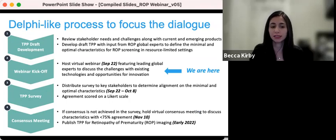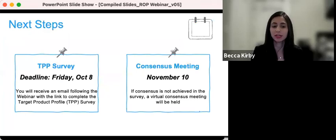The final step of the process is to host a virtual workshop, which we will host on November 10th at the same time as today's session, so 1 to 2:30 p.m. Universal Time, if there are outstanding areas of disagreement based on the online survey. The goal of that workshop is to achieve consensus, and a report will hopefully ultimately be published in early 2022. So a quick summary with the key dates to remember is to complete the online TPP survey by Friday, October 8th. You will receive a link to complete that survey from me. And based on that feedback, save the date for November 10th in case we do have to convene the group again to discuss areas of disagreement.